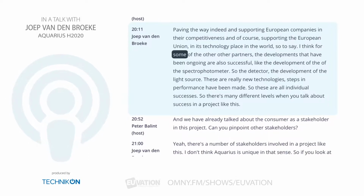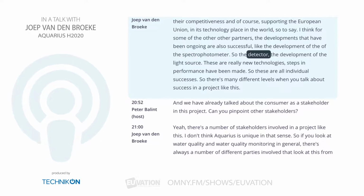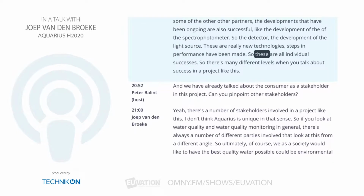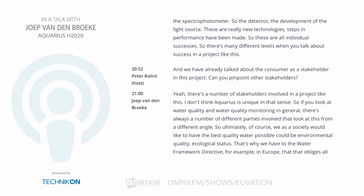I think for some of the other partners, the developments that have been ongoing are also successful, like the development of the spectrophotometer, so the detector, the development of the light source. These are really new technologies. Steps in performance have been made, so these are all individual successes. So there's many different levels when you talk about success in a project like this.